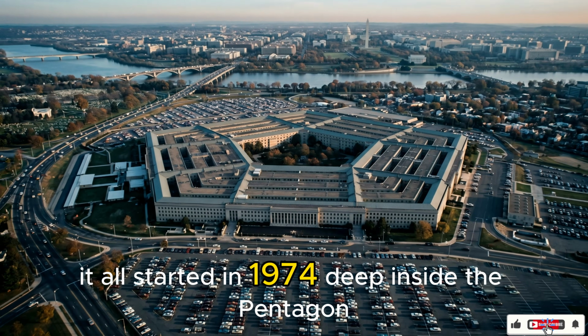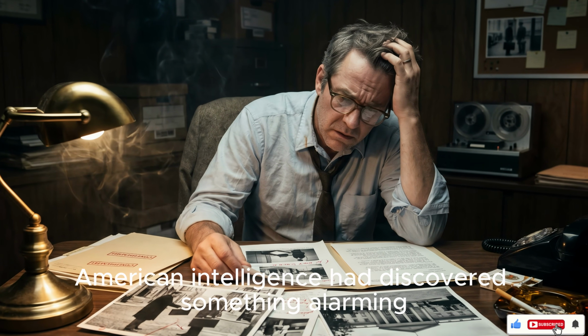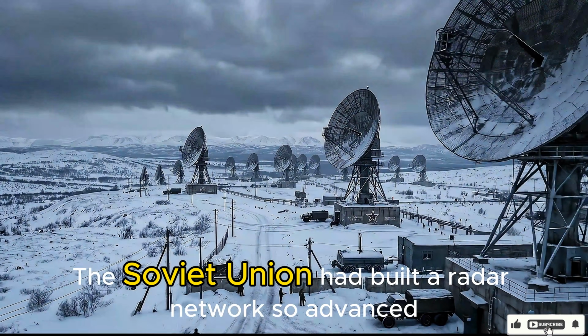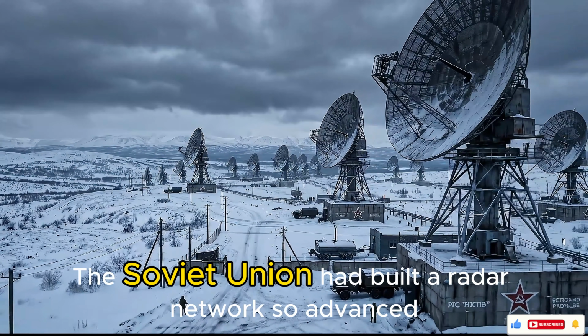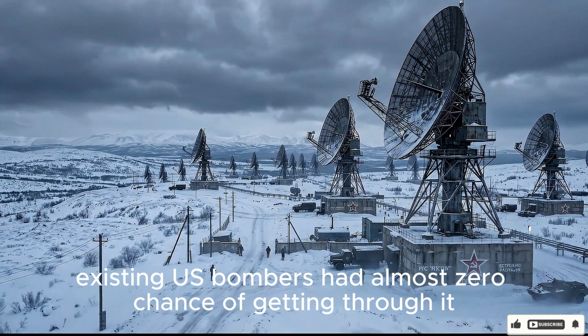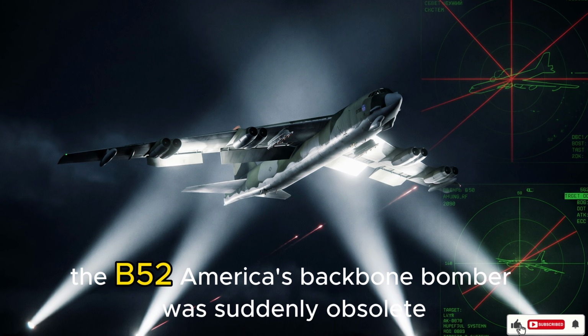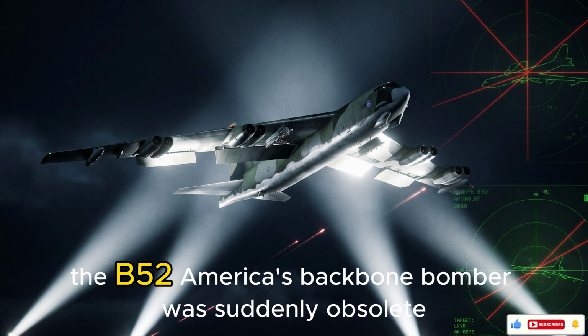It all started in 1974, deep inside the Pentagon. American intelligence had discovered something alarming. The Soviet Union had built a radar network so advanced, existing U.S. bombers had almost zero chance of getting through it. The B-52, America's backbone bomber, was suddenly obsolete.